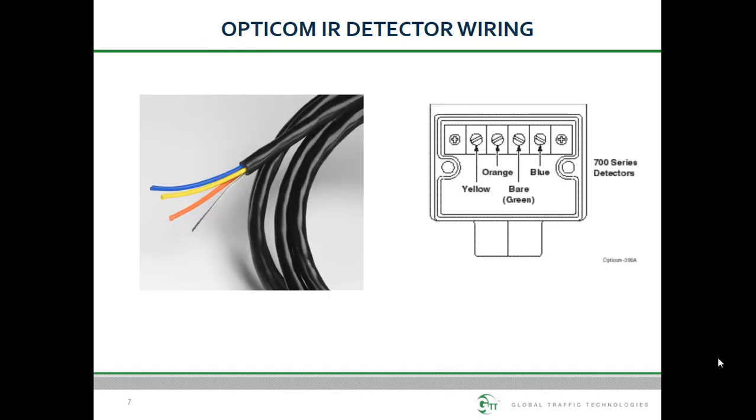Now let's talk about wiring. In wiring the detectors, GTT supplies the model 138 cable. This cable is part of the matched component system, and the use of other cable is not supported and may reduce performance, maybe significantly. The 138 cable should never be spliced, nor should the cable runs exceed 1,000 feet.